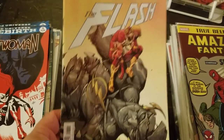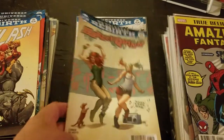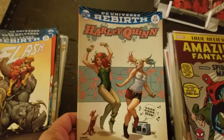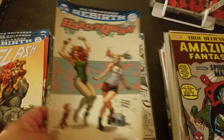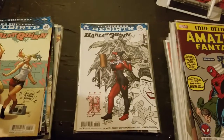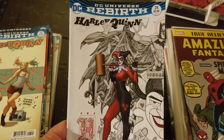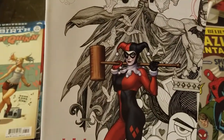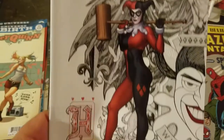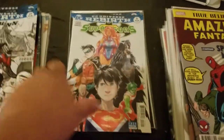Flash, another series there. Issue 26. Here's your standard Cho covers for Harley Quinn. Been liking those. Finally actually completed that whole Cho run. I have all the covers now. And then I can't wait for this connecting cover. Look at the detail on that cape and all that stuff. Man, that's going to be cool when that comes.